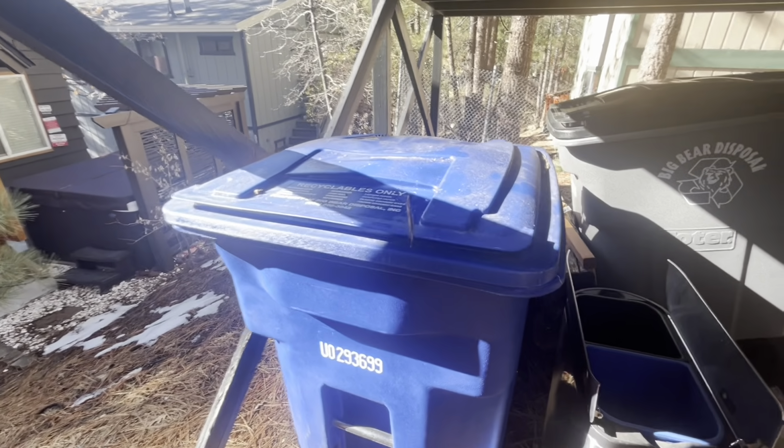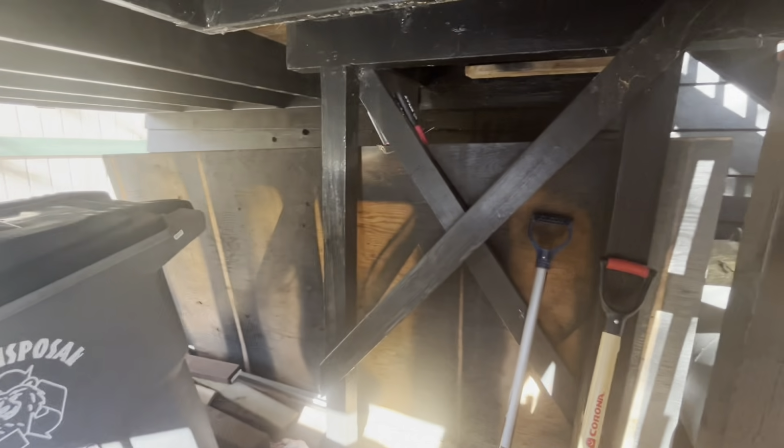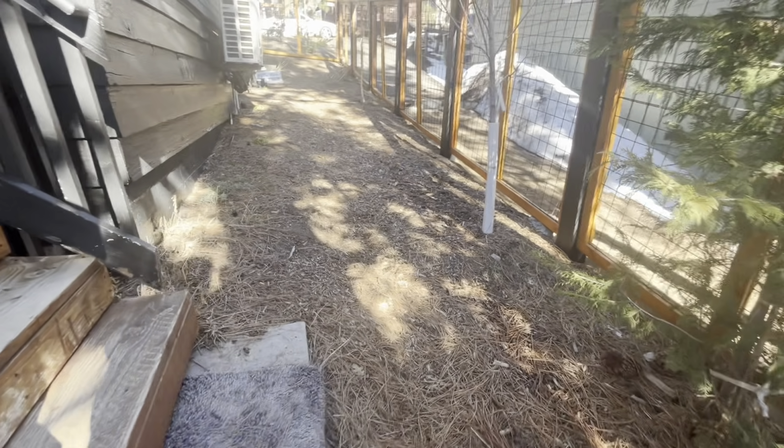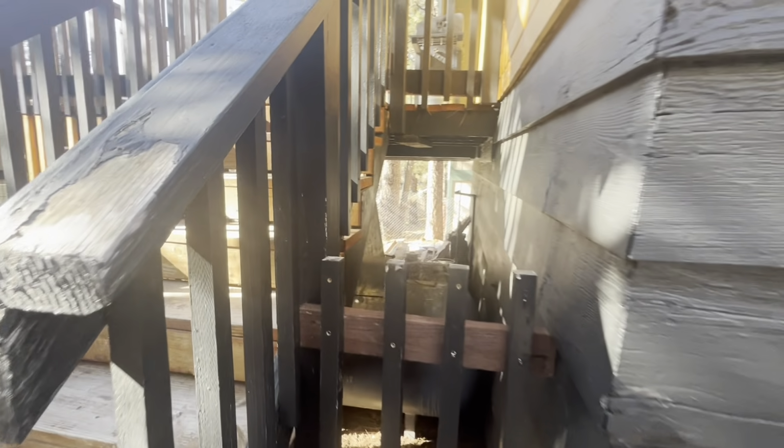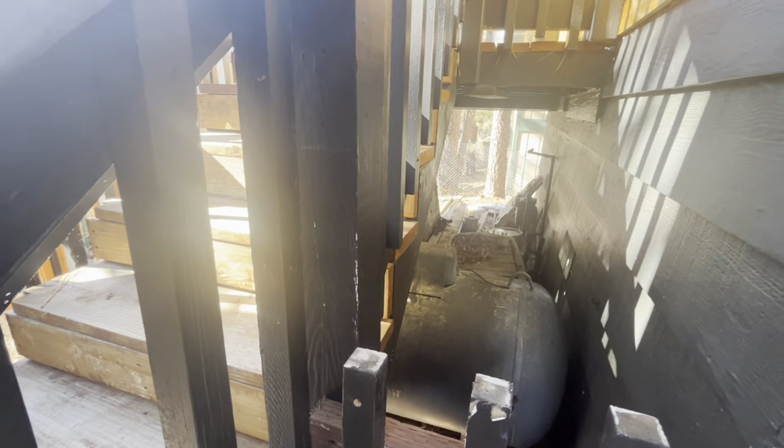So here we have kind of like an underneath area. It's where they keep their trash area. And then it's blocked off. We've got, might be an old tank. Let me see if I can find. Yeah, they have a gas meter. So this is likely old and abandoned.